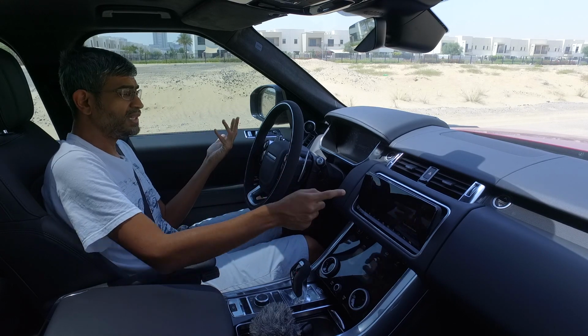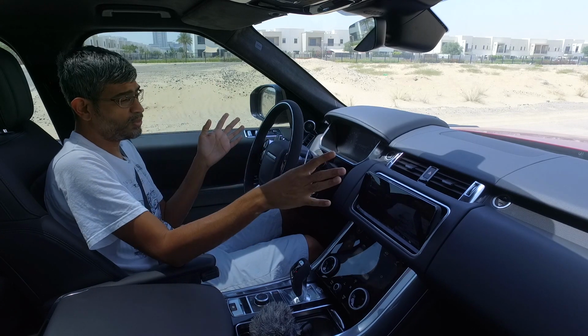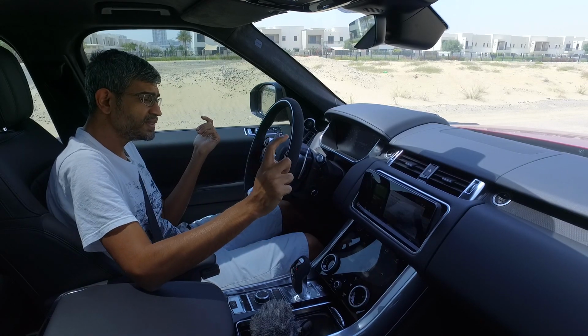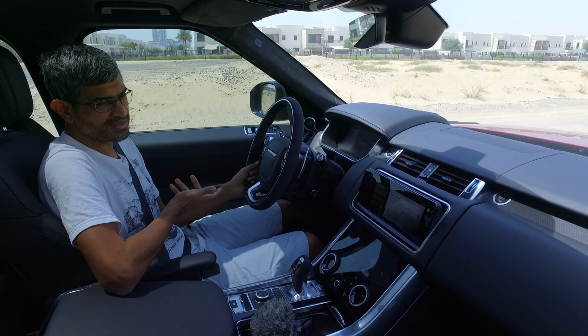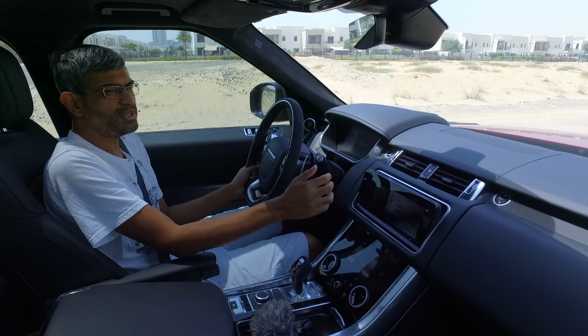It's too slow. The graphics are nice, the resolution is very high, I like the way it looks, and it is laid out logically, but it's too slow. You just press stuff, everything is very slow. The Pivi Pro system, much faster. Zip, zip, zip. We're young, the people buying this car, I hope, are young, and we want to do stuff. Okay, enough about that. But I mean, it's good.